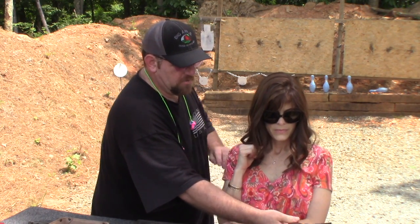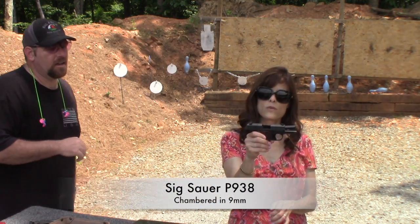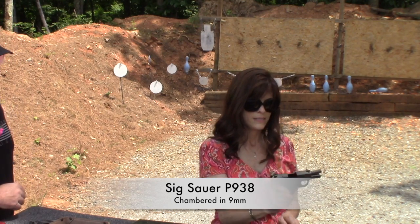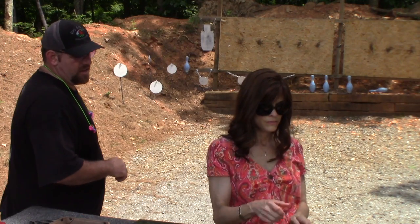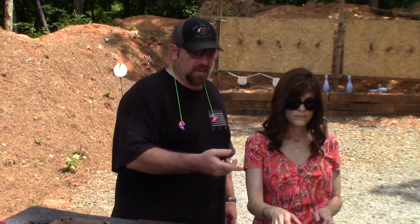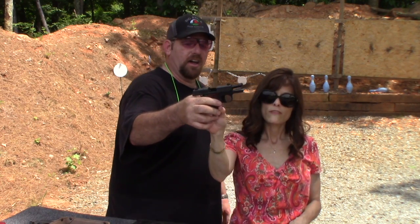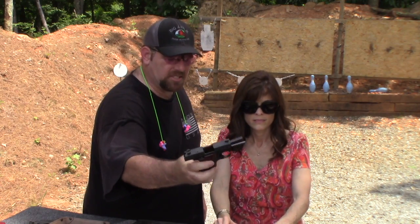Now, what about this one? Back up just a little bit. Show everybody this gun. This is my newest one. I got it for Mother's Day. But it has a lot of recoil. It's chambered in 9mm. It's a Sig Sauer P938. It's got 5 rounds plus one, so it's basically the same capacity as a revolver.